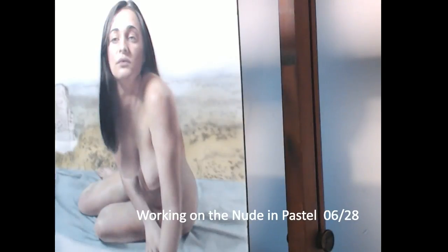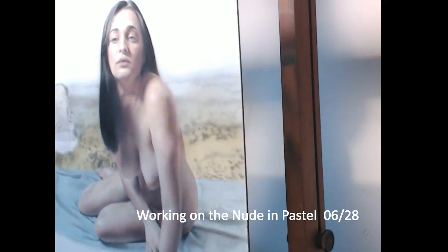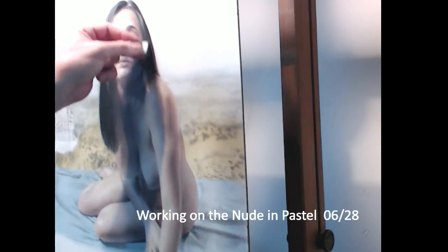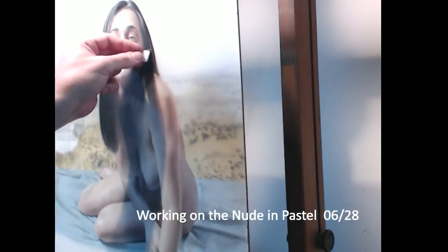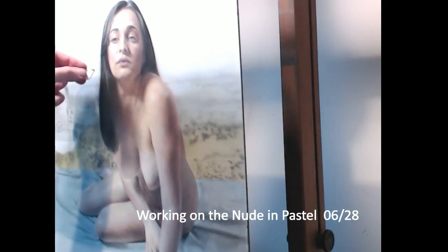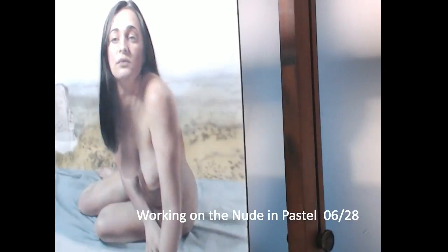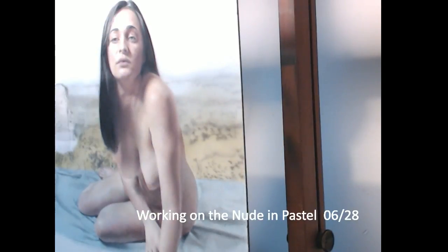Just working on the hairline there. Now, also I see this, it's not really black, it's sort of a dark gray color here. And I'm going to give the hair volume by not making it totally black. There we go. Once I put in the grayer colors, the lighter colors, and then I put in that black accent, it's just going to pop.